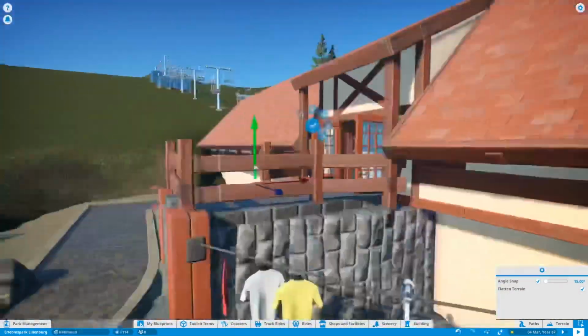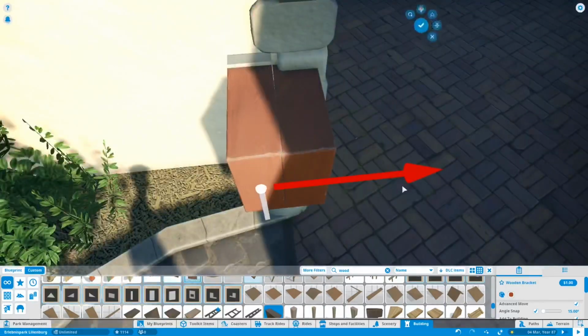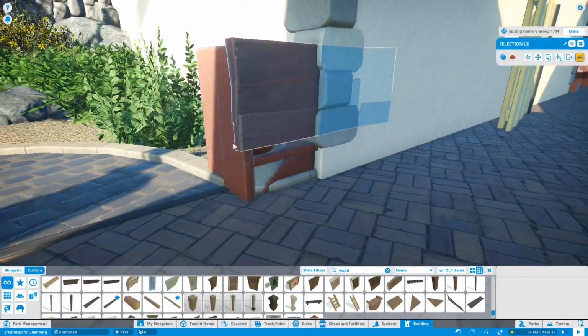I also added some shirts hanging on the line. That's just because it doesn't make sense. I don't know who, like, come on, who on earth hung the shirts there? What are you doing, mate? Why would you put it on a chairlift cable?